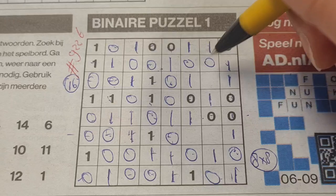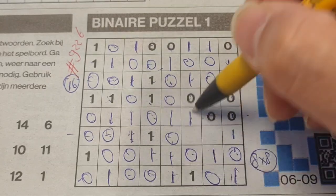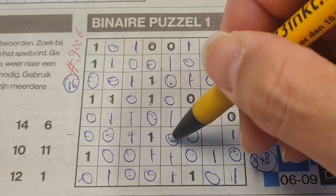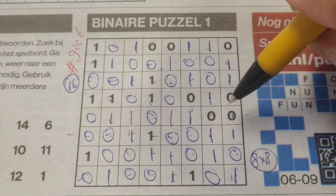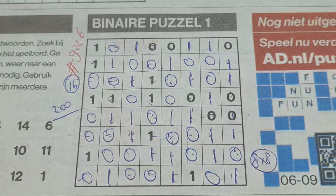Between the O's comes a one. Between the ones comes an O. And 1, 2, 3, 4, 1. So the rest are O's. Double O, here one, there one. Finished in 2 minutes. Yes, a quick one to solve.